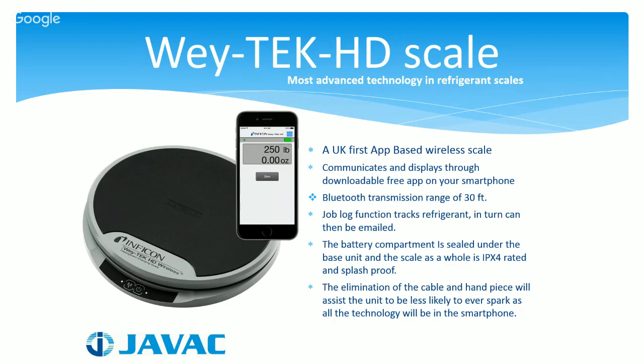This year at JAVAC, we've brought to the market the WATEC HD wireless Bluetooth scale. This app-based scale will be better suited to use with R32, as the range of the scale to the smartphone is 30 foot. This means that when charging or recovering R32 refrigerant, a safe distance can be kept, even as far away as out of the room or out of the area the condenser is located.